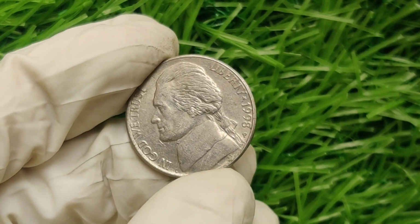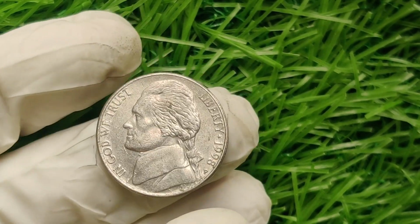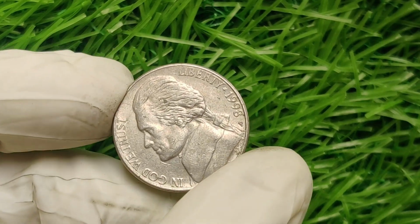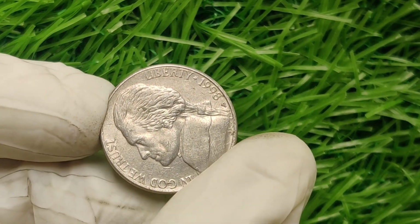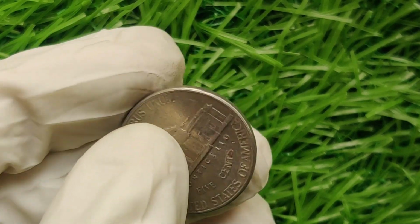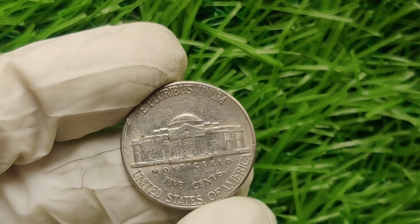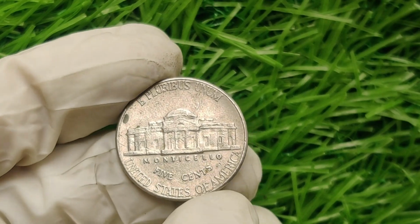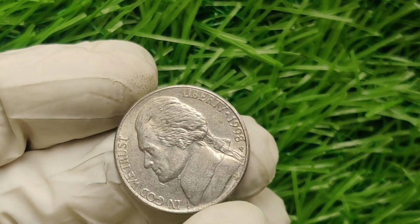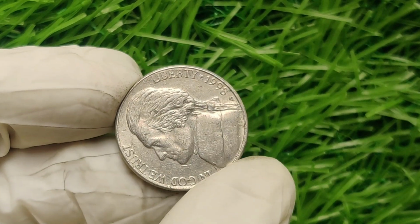Examine the coin closely. The most notable feature of the 1998P error is the off-center strike. The design may appear slightly misaligned, with part of the coin missing or distorted, and this is the key indicator of its rarity. As with any rare coin, condition matters. Coins in mint condition or near mint condition will fetch higher prices, so take good care of your coins. The more pristine the coin, the more valuable it can be.